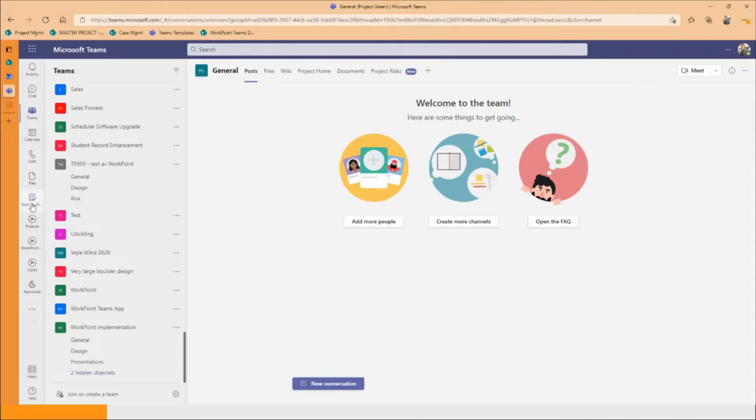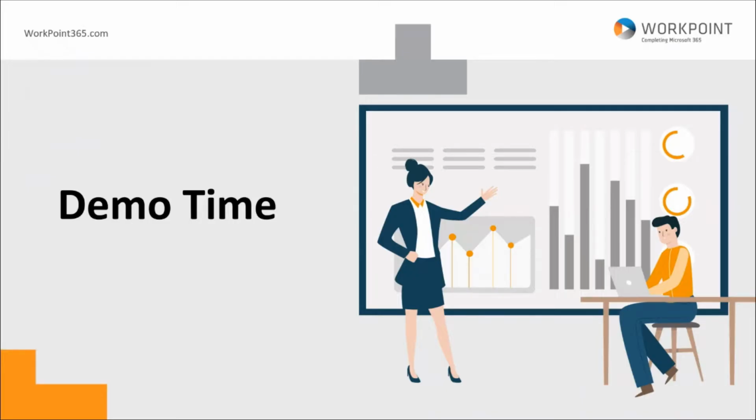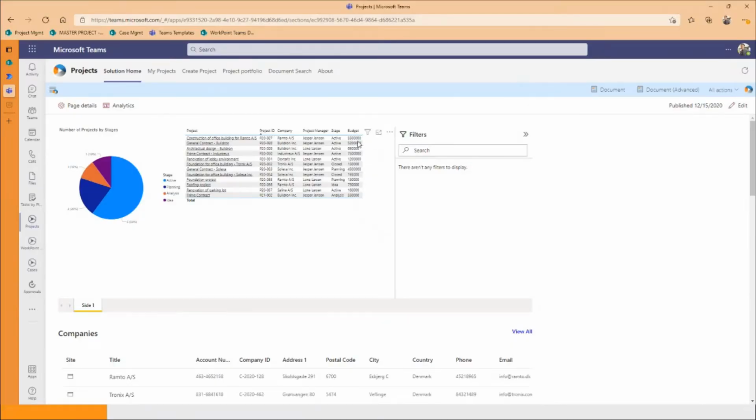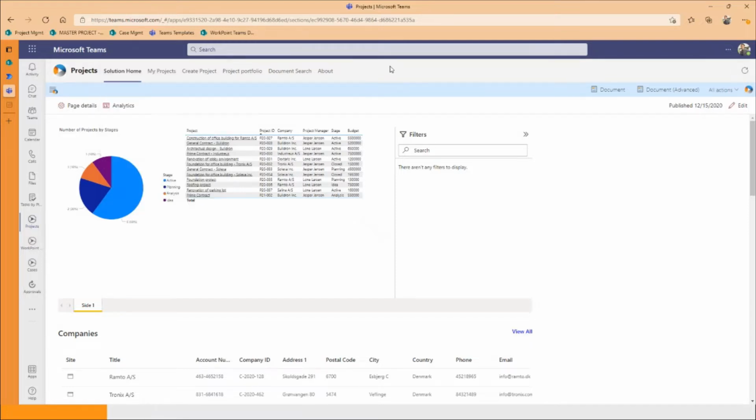I've got my calendar, I've got my calls. But what you'll also notice here is I've got some additional icons for apps within the app launcher. Here I've got a projects app. What I'm showing you is something that's been built with our WorkPoint Teams App Studio. Oops, sorry, apologies. I think the browser disappeared from you there. Hopefully it's back. So this is an app. We've called it projects. You can tailor it to be what you need it to be. That might be a PMO, or an HR app, or a cases app, or it can be anything that you need within the WorkPoint structure.